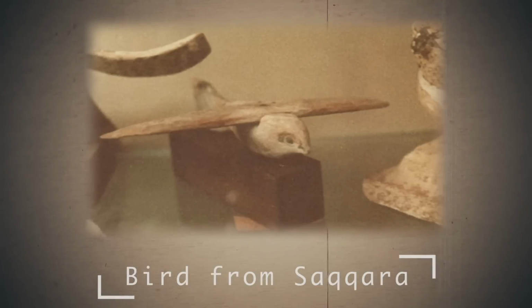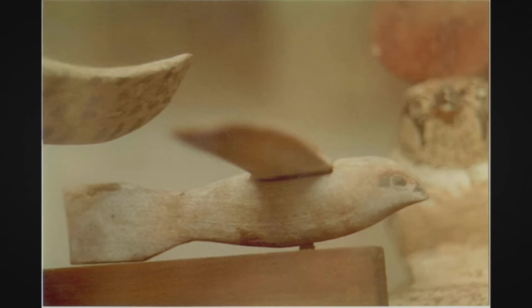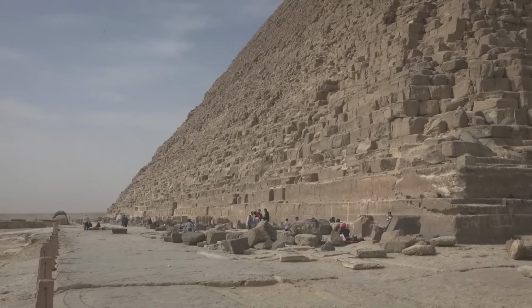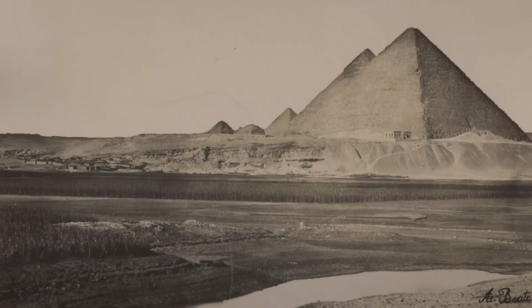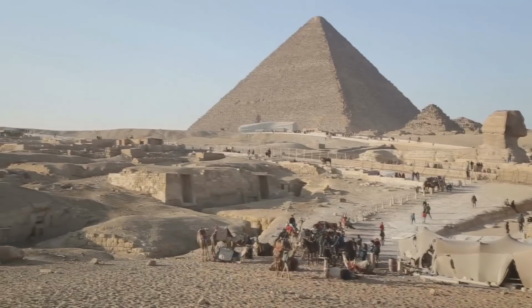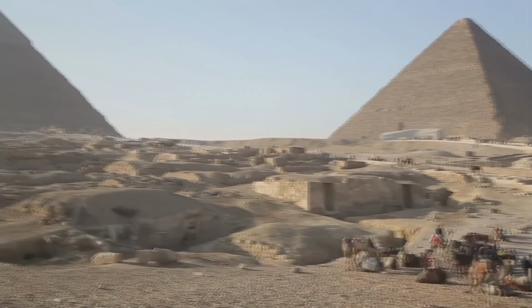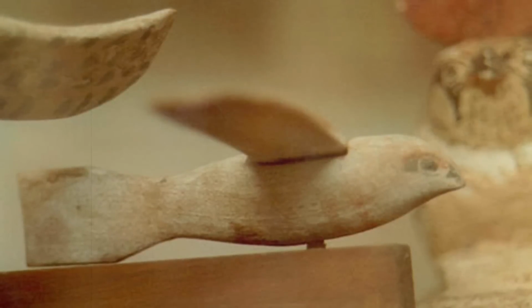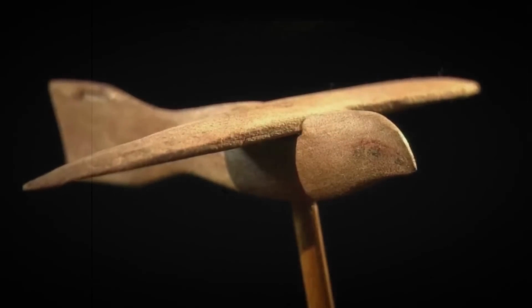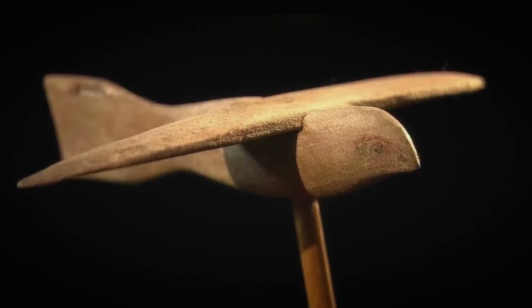Bird from Saqqara. Have you ever heard of the mysterious story of the Saqqara bird? Perhaps this is one of the most interesting objects that scientists managed to discover at the end of the 19th century. In 1898, an Egyptian archaeologist, Dr. Khalil Messiha, excavated a burial site at Saqqara. There, he accidentally discovered an unusual figurine of a bird. It was small and light, but it had a very interesting shape.